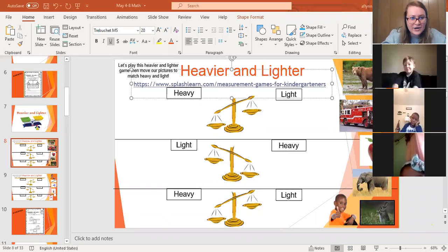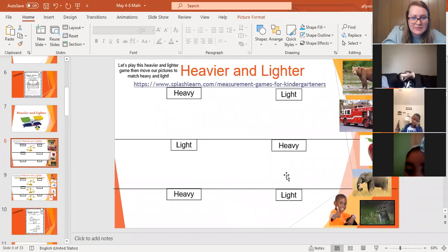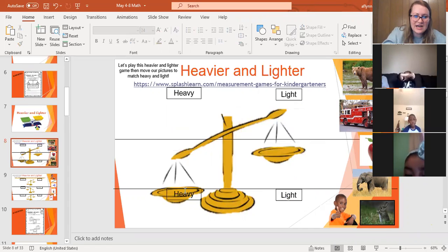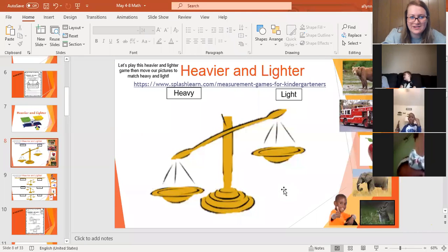So later you can do that as well to practice. All right, so let me make this really big. Not that big. All right, so which side is the down side? Down. Which side, Irvin? The one that's going down. Awesome. And the other side is the light side.